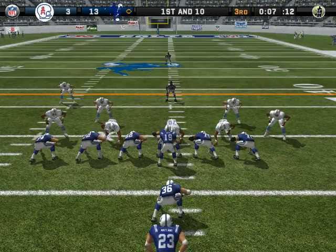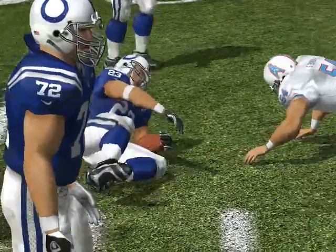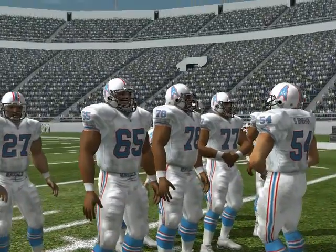The backs are lined up in an I. Hand off to the tailback. This one will be spotted at the 30-yard line. He wraps him up and now has four tackles. This team's always trying to get a good mix of run and pass plays.